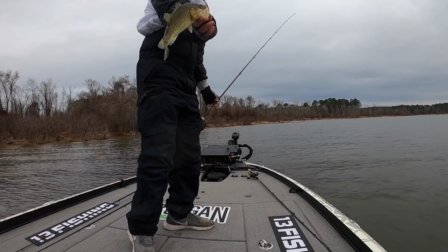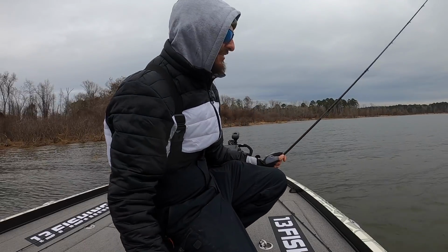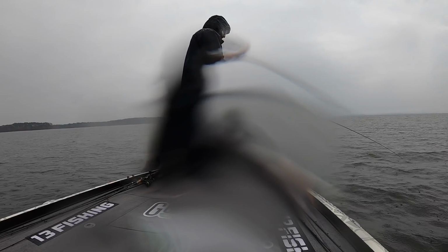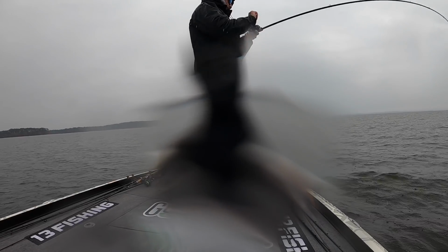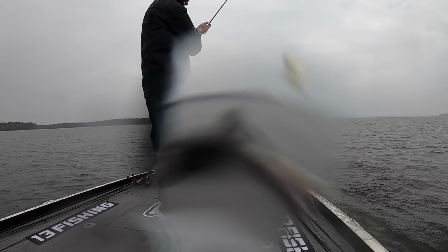Fish number 2, little tiny largemouth. Not what we're looking for, but maybe it's a sign that there's a couple fish in here. A couple of them out there, but small. Hopefully there's a few bigger ones mixed in. They say out here that the smaller ones will mix in with the big ones, so we'll see.